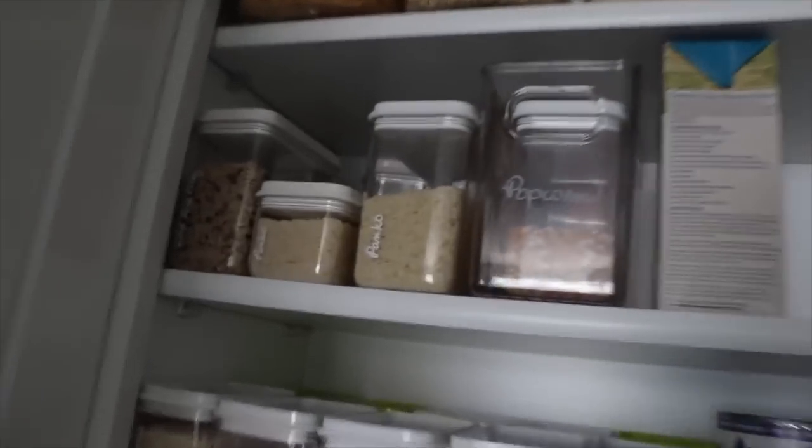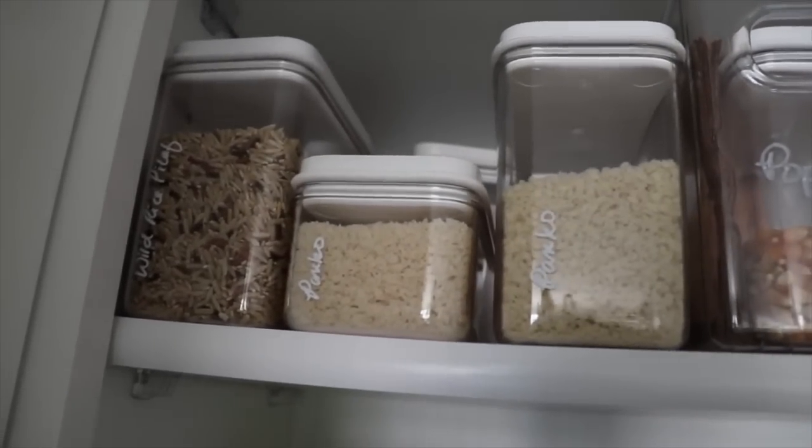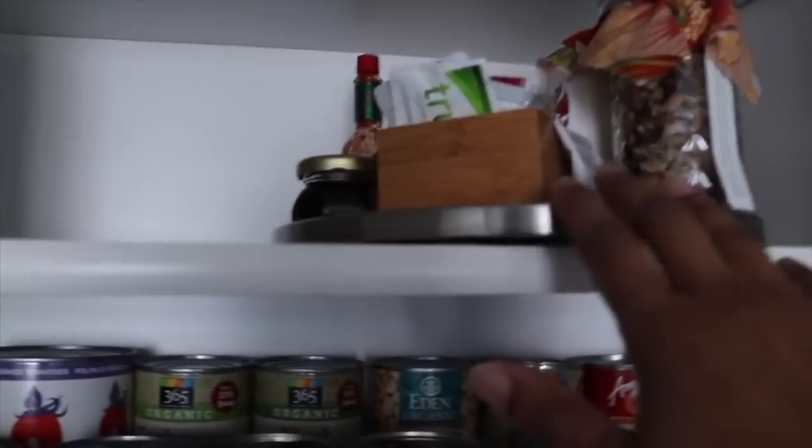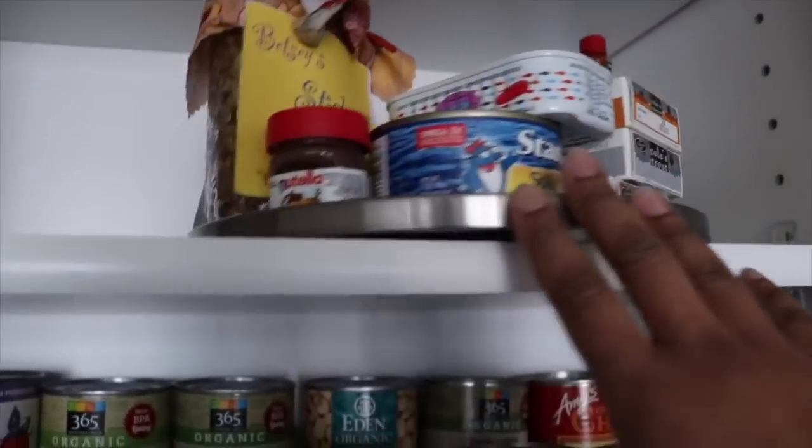Got some other dry goods up here. We got some panko, lots of panko actually, and some wild rice pilaf, popcorn stuff. This is just miscellaneous, what are these, condiments and the canned fishes.